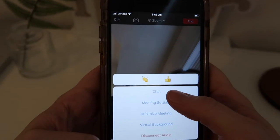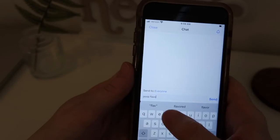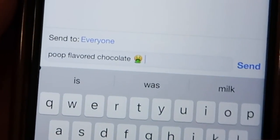Depending on the number of players you have, everybody can either say their guess out loud or Zoom on your phone has this nifty feature with clapping hand emojis and a thumbs up emoji. Whoever picks option 1, use the clapping hands emoji, and whoever picks option 2, use the thumbs up emoji. That way, if you have a lot of players, you don't get all of that noise. You can also use the chat feature on Zoom to type in answers. Everybody is a winner in this game.